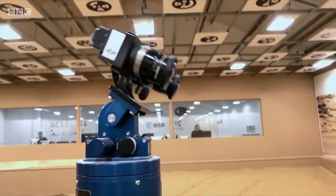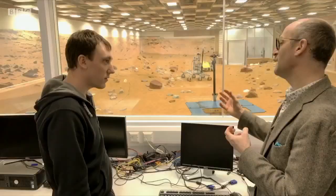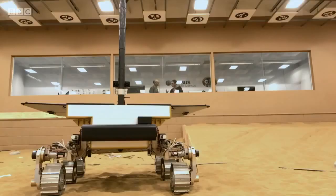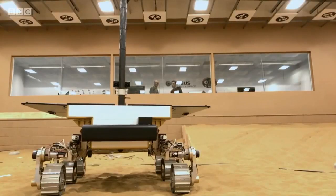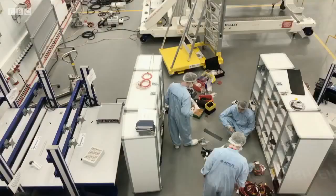The surface, collect a sample, see what elements are there, what minerals. Could it potentially have supported life is one of the big questions. How feasible is it to go to another planet or to an asteroid and mine it? There's lots of things that need to be developed to get us to that point, but this is one of those things. We're starting along that road now.